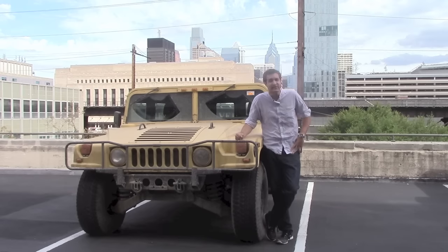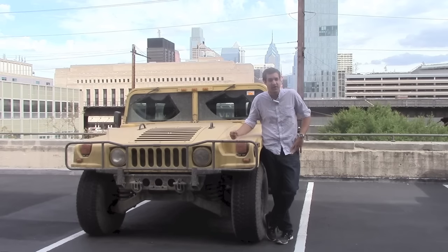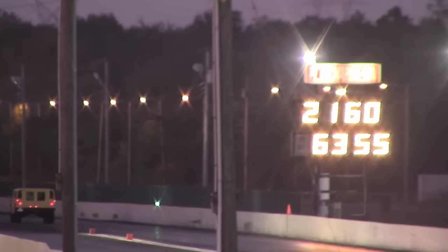More importantly, we've learned something. That the Hummer is a bad drag racer? No. We learned its 0 to 60 time, which is about 21 seconds. If you're ever behind me on a highway on-ramp, I'm sorry.